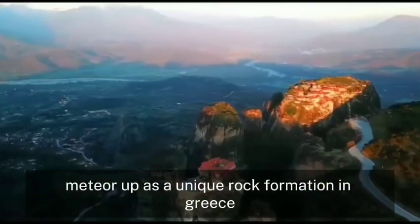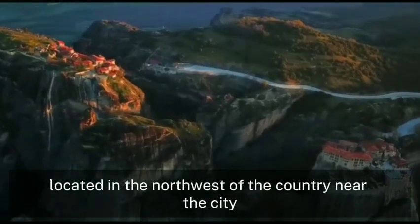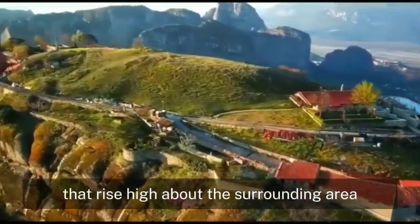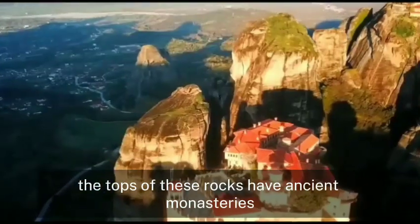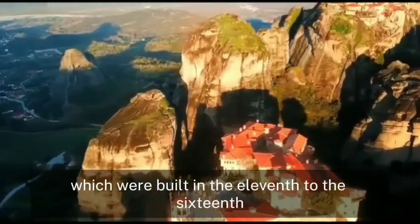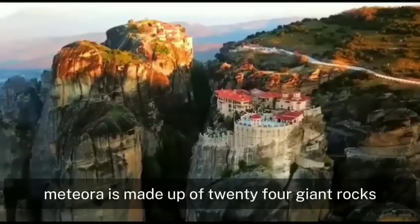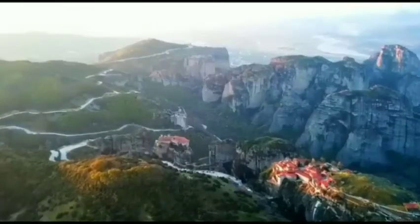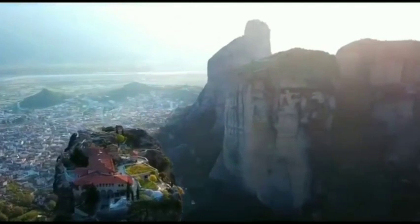Meteora is a unique rock formation in Greece, located in the northwest of the country near the city of Kalambaka. These are massive rocks that rise high above the surrounding area and create an impressive view. The tops of these rocks have ancient monasteries, which were built in the 11th to the 16th centuries. Meteora is made up of 24 giant rocks, also known as monoliths. Some of them are up to 400 meters high.